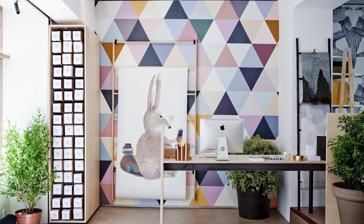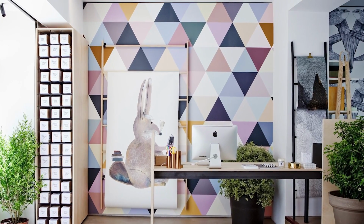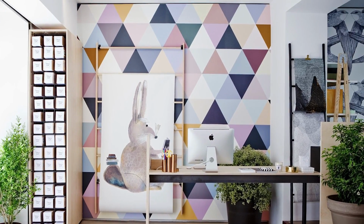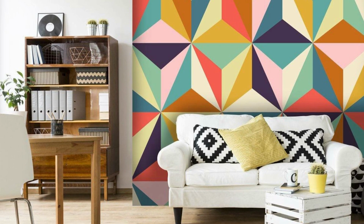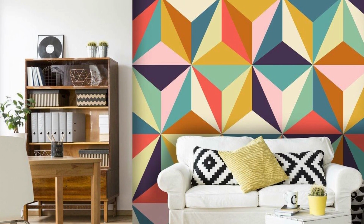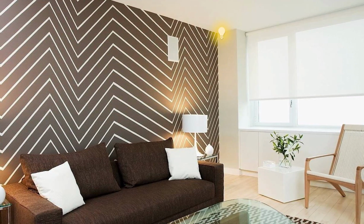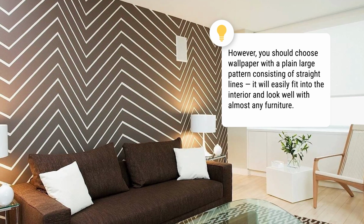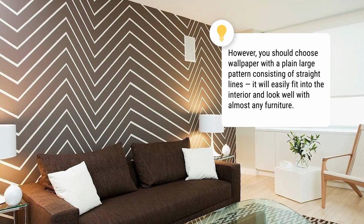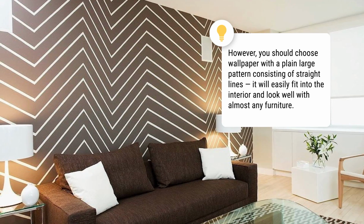Option 3. Wallpaper with bold graphic prints looks stylish, but it usually costs times as much as monochrome. If you cover a small part of the wall with them, you'll get an eye-catching design at minimal cost. However, you should choose wallpaper with a plain, large pattern consisting of straight lines. It will easily fit into the interior and look well with almost any furniture.